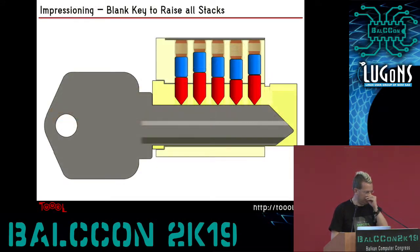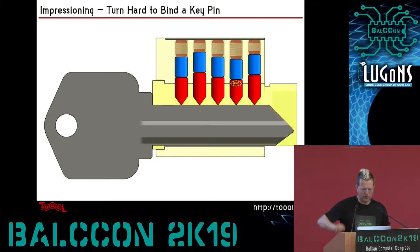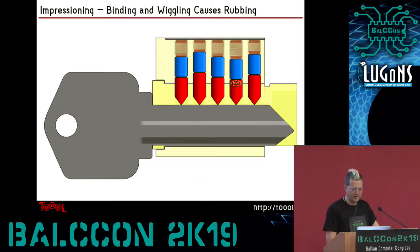So what you do is you start off with an uncut blank and push that in there so that all of the pin stacks are raised to the maximum point. And then you turn, the lock's not going to open, right? All those key pins are above the shear line. But if you turn it real hard, now you're going to bind at least one of those key pins, hopefully just one, and then wiggle the key, and you're going to cause some rubbing on the top of your key.